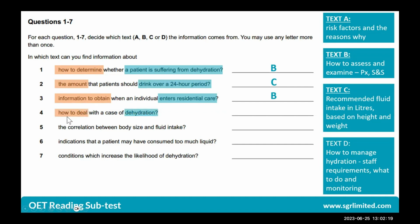Next one, how do you deal with dehydration? When you say deal, you're acting on it, you're treating it, you're managing it, okay? Remember, treatment and management are synonymous to each other. So when you manage somebody, you're treating somebody, it means you are dealing with them, you're working with them, okay? That means the answer here is letter D.